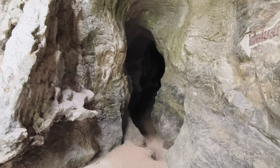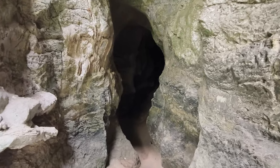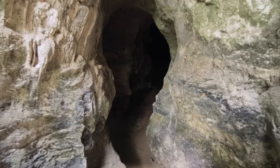The upper level of the cave is about 10 meters deep and a Naprok Buddha image is enshrined inside.